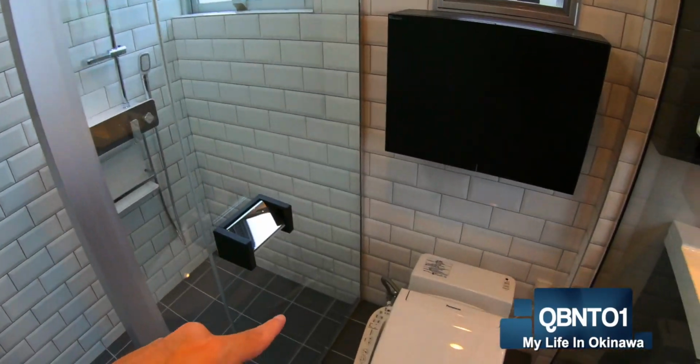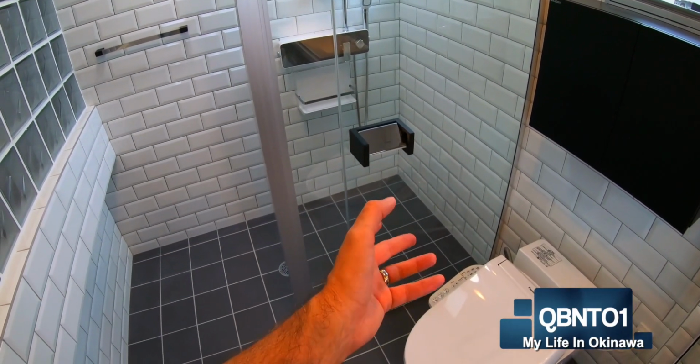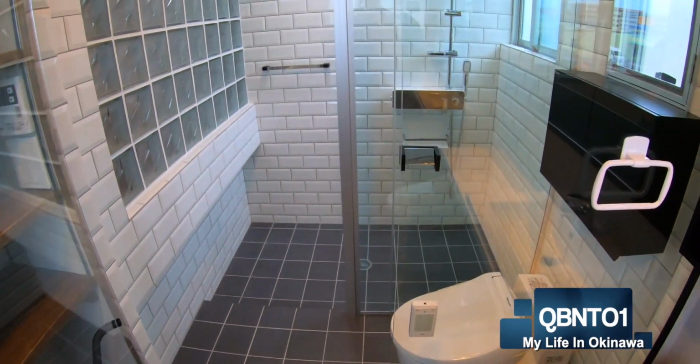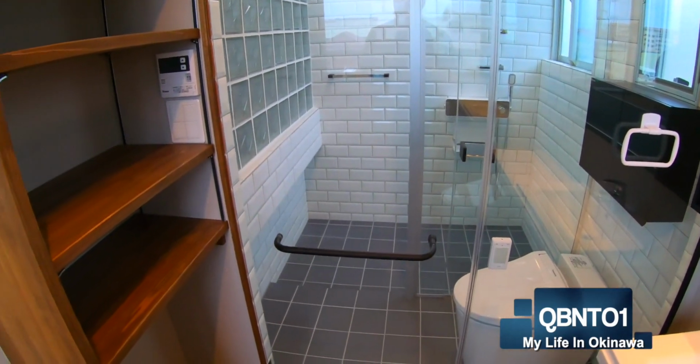Not sure that I like that the toilet is next to the shower in case you're showering and somebody comes in here. That wouldn't happen in my house ever, but still, you might have a drunk friend over and that's that. So, beautiful, beautiful master bath.